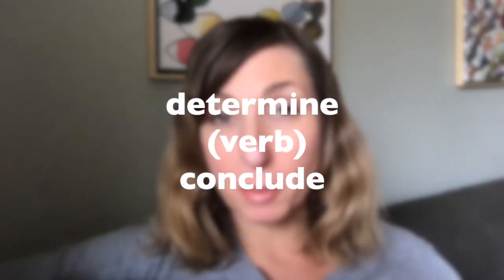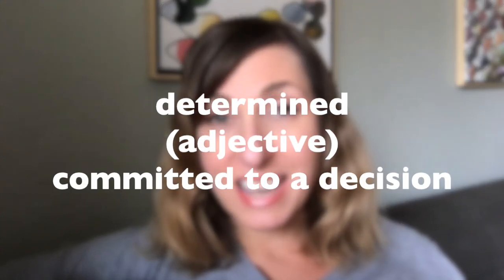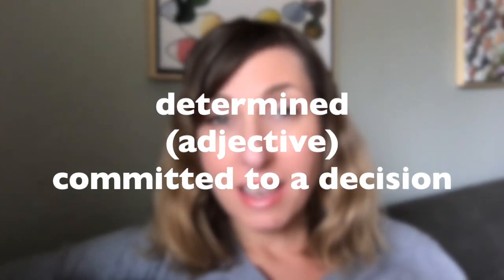To summarize, determine is a verb and it means to conclude. Determined is an adjective and it means committed to a decision. I hope this explanation helps you determine the difference between these two words.